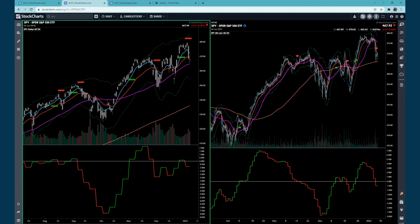One of the ways that I look at it is that so far price has only fallen through the hourly 50. A lot of times in order to confirm a downtrend, we want to see price get rejected by those moving averages, and that hasn't happened yet. There's still a fairly big gap between price and the hourly 50, and we do still have a fairly large distance or gap between the daily 8 and the daily 21.